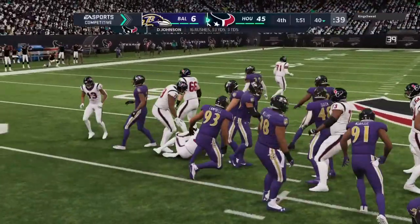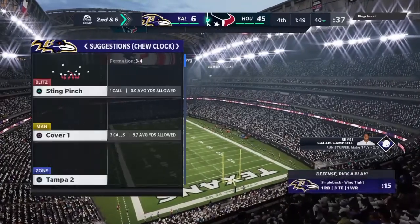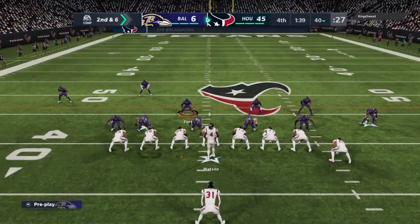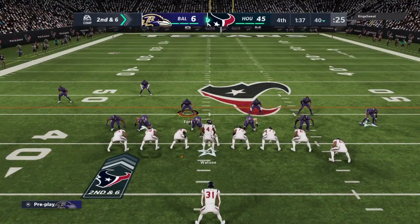And he'll get this up to about the 40. Calais Campbell on the stop. That's it. That's what you want. Straight ahead positive gain. Just keep that clock ticking.